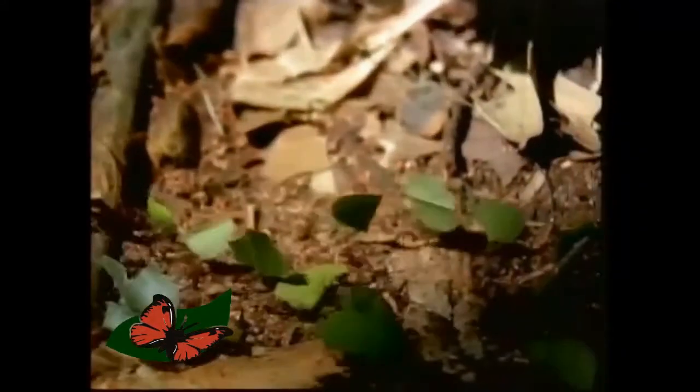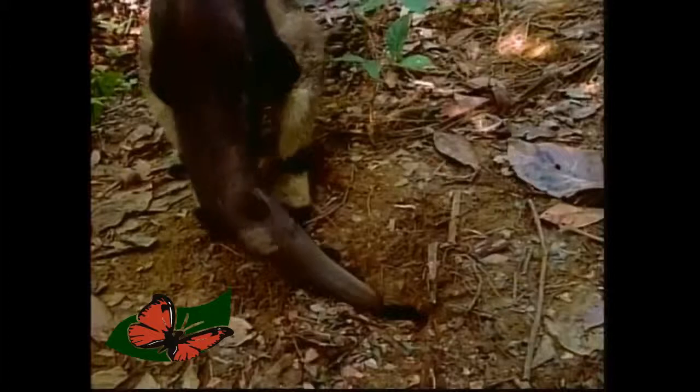Despite his ant-eating prowess, the colony barely suffers. Even while the nest is being raided, the fungus gardens are being tended, new ants are being born, and the endless work of leaf cutting goes on.